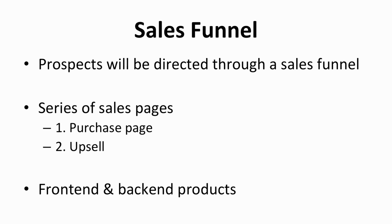The webinar can also be promoted through the sales funnel that buyers go through when they purchase a product. Once the prospects have made a purchase, they will be directed through a series of sales pages. After the purchase page, they'll go to another page where another product is being sold. Sometimes the product sold here is an extension of the earlier product. In this page, the product sold is usually of a higher price than the initial product.